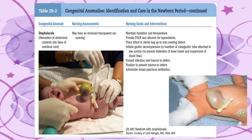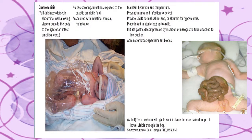We have the omphalocele. That's a herniation of the abdominal contents into the base of the umbilical cord. They may have an enclosed transparent sac covering. They could have gastroschisis. This is a full thickness defect in the abdominal wall, allowing viscera outside the body to the right of an intact umbilical cord. There's basically no sac covering. Intestines are exposed to the caustic amniotic fluid, associated with intestinal atresia and malrotation.